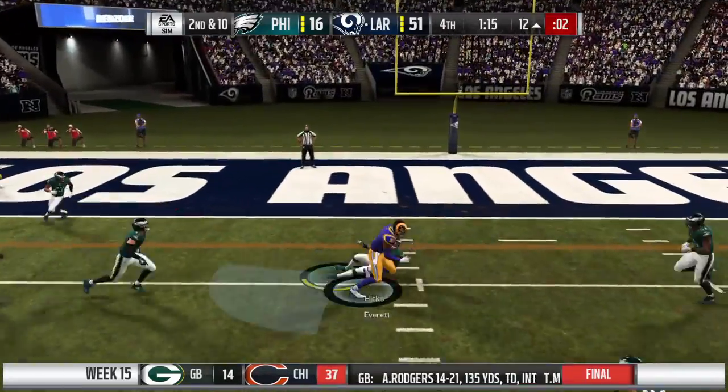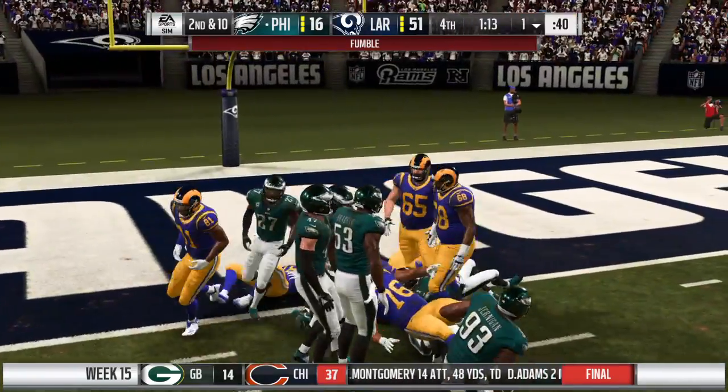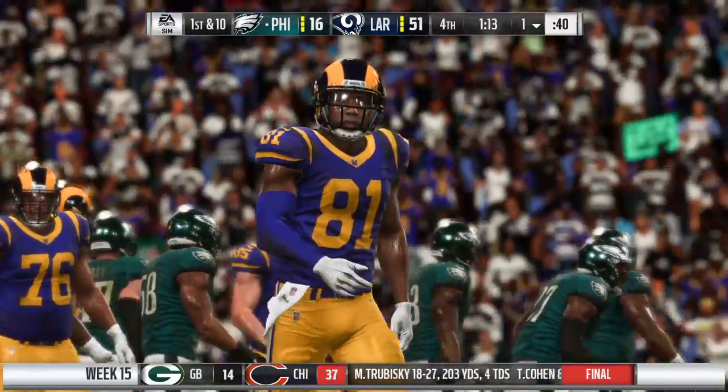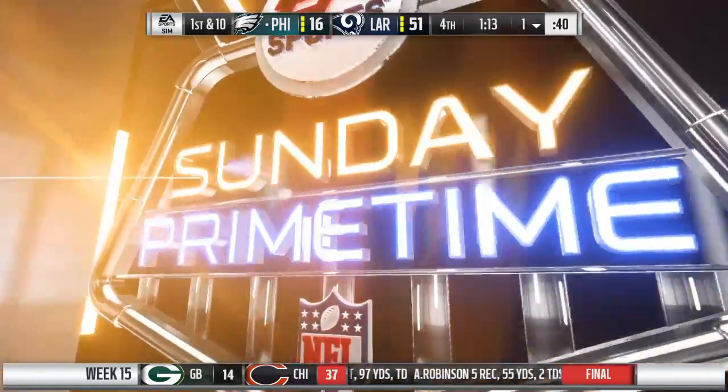Throwing now. Goff. His pass caught at the 4. And now a fumble. The ball's out. And the Eagles have recovered. So the defense there, opportunistic.